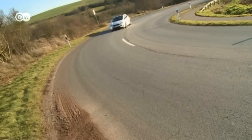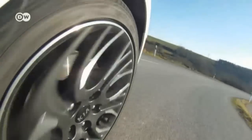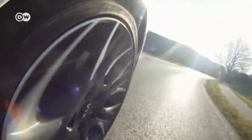Carola will be putting the Kia through its paces on an old race circuit. There's no better place to unleash all of the GT's 150 kilowatts of power.